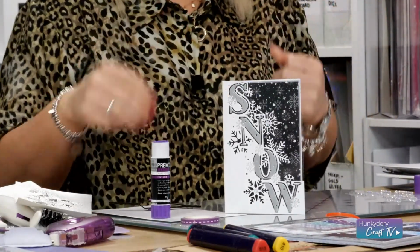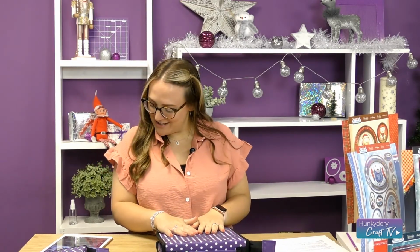They're just so much fun to use. The acetate behind that just looks beautiful. Snowfall acetate, it works with everything, doesn't it? You've got to have it in your stash. It is Christmas. Comments already coming through saying, what a stunning snow card. Beautiful card, Amy. Thank you so much. But look, it's this. We're so excited about it.